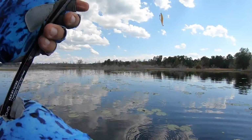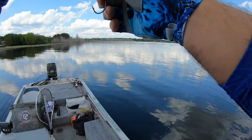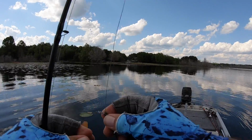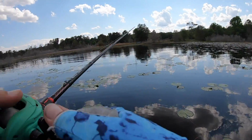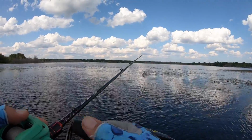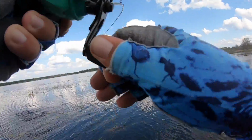Oh, look at that. He took the tail off. Took the tail off. That's the first damage one of these had done. Put one of those orange ones back on there. Damn. I hate it when I miss them like that. Yeah, there we go.